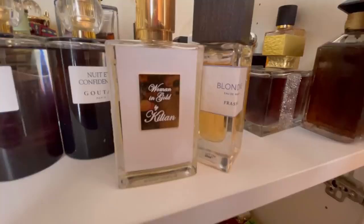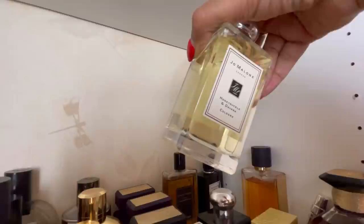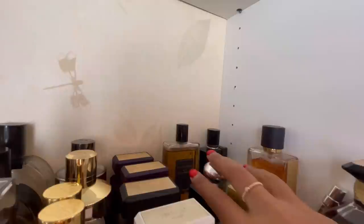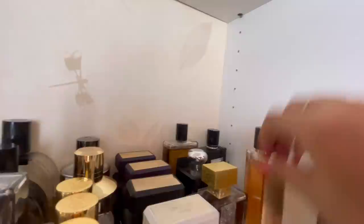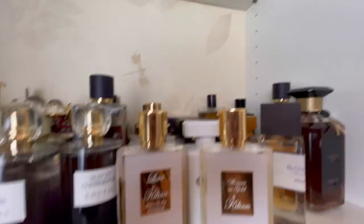We have this fragrance over here, which I honestly don't wear that often, to be completely transparent. Same with this. I never wear this. I don't know why it's here. I'm actually just going to remove it right now because it's definitely not a keeper. And then from the Guerlain collection, I have this one here, which is an elegant, rosy, floral fragrance. Very, very elegant. I love that one too. So that is it for this row over here. And now let's go on to the next row.